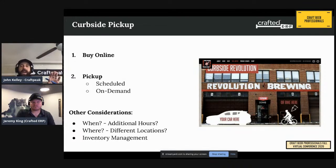So define the hours that are going to work best for you and your employees, and make sure that you're not cannibalizing any of your primary business. Between 5 and 7, probably your staff is going to be fully allocated to the customers on hand in the tap room. Where this also kind of feeds into that.